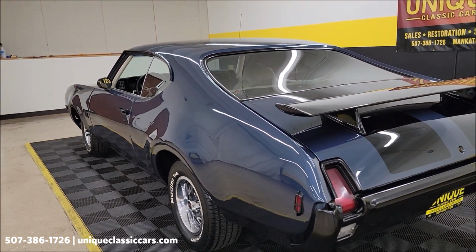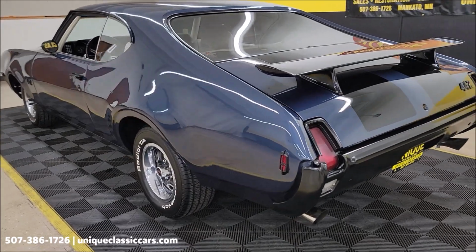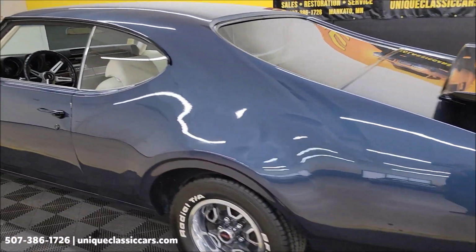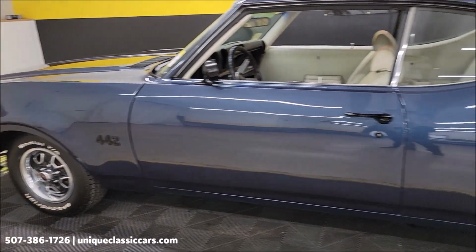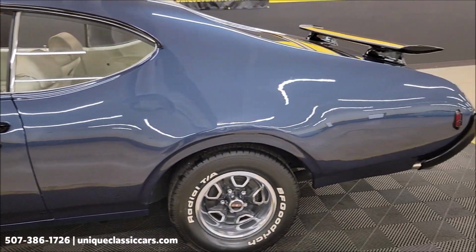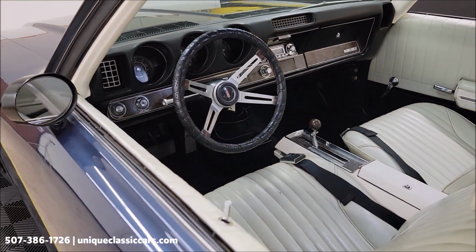Once again, the 455 does have a fuel injection system on it, FiTech. Also has MagnaFlow exhaust headers. You'll be able to see those in the still pictures. Take a look at the driver's side. You can see it's not full of nicks, dings, or scratches. Just like I said, a little bit of hazing.